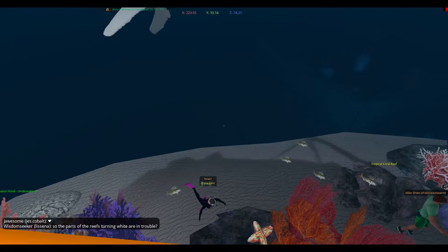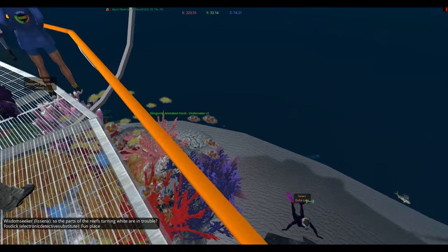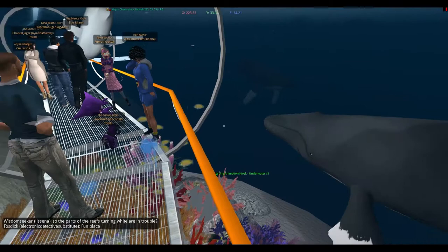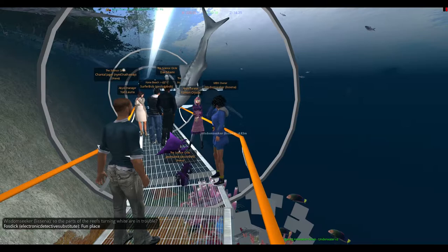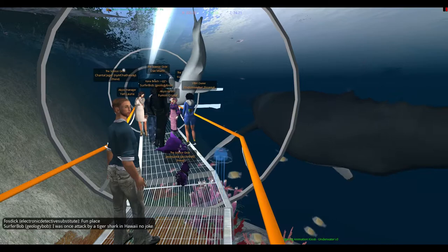Some of the corals are naturally white, but most of the ones in a tropical setting have algae. It's a symbiotic relationship where the algae feed the coral and the coral feed the algae. So when you see the white areas, it's totally missing the polyps.